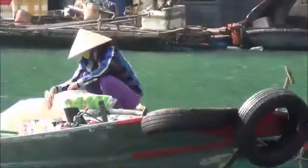One of the coolest things out here by far are the floating villages.